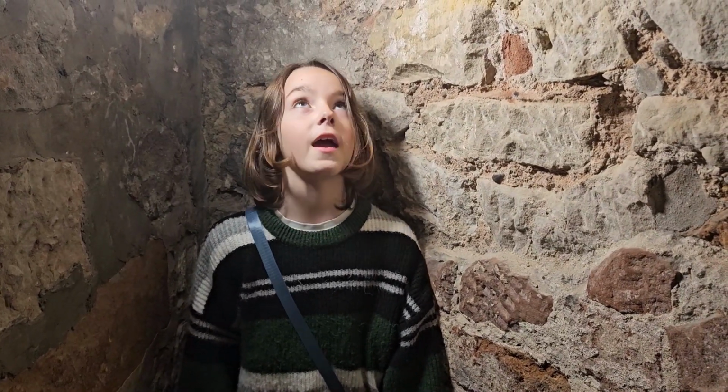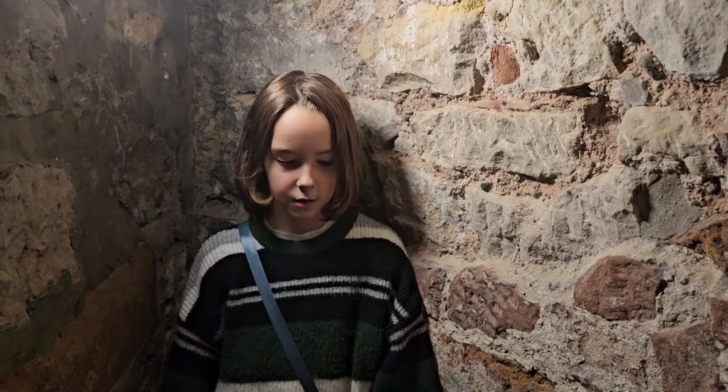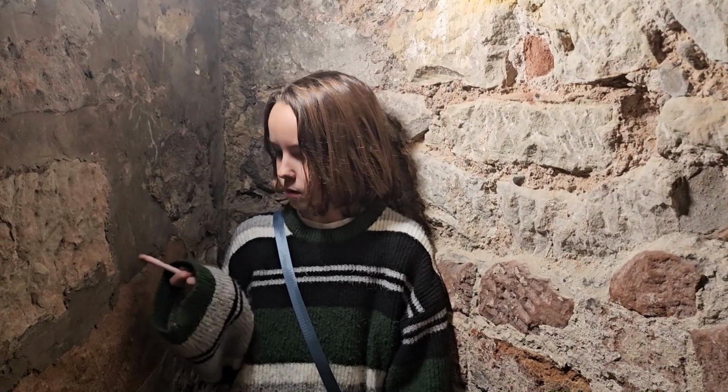Castle, and this is a cave we found. I don't know. What are you finding interesting about Carlisle Castle? Interesting. In the history, because you've learnt a lot at school.